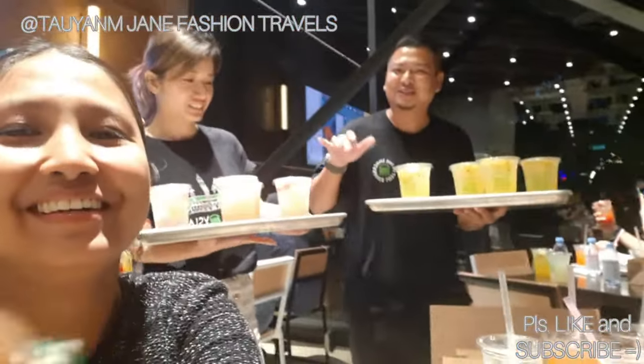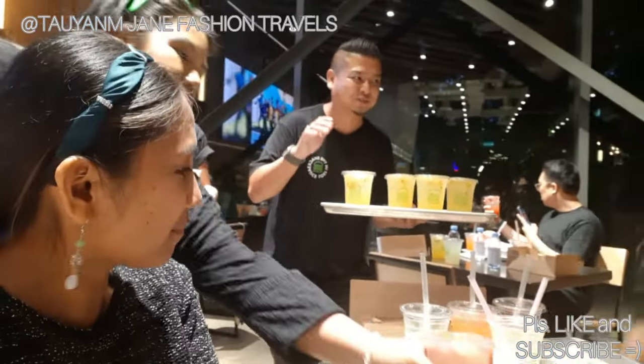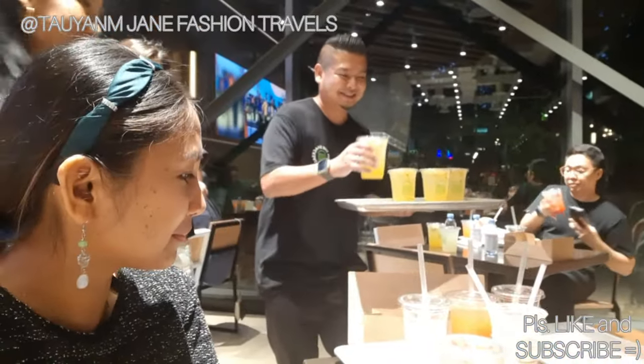Alright, so we have two sparkling lemonades for you. We've got raspberry sparkling lemonade and a passion fruit sparkling lemonade. Yes, exactly.